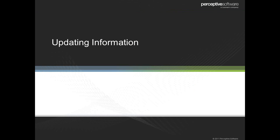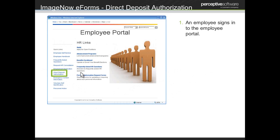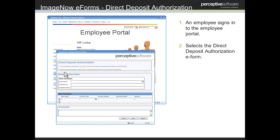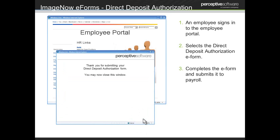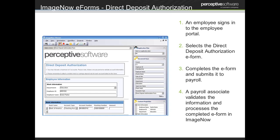One of the things we really love about our HR solutions is the ability to give you control over creating documents to capture information. What you'll see here play out is an EForms demonstration that allows us to go in and capture a new direct deposit authorization from an employee. They're completing the form right online from your intranet or your portal and able to submit it directly to ImageNow for processing and access. Now this form through your portal is just a URL, so it's really the same as booking travel or placing an order on Amazon.com.